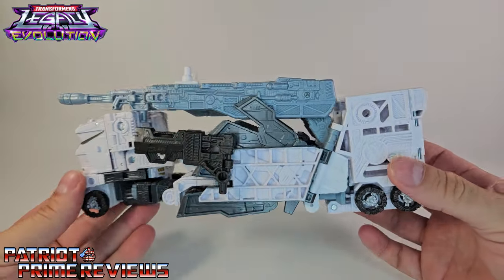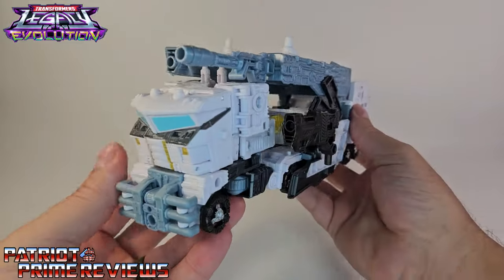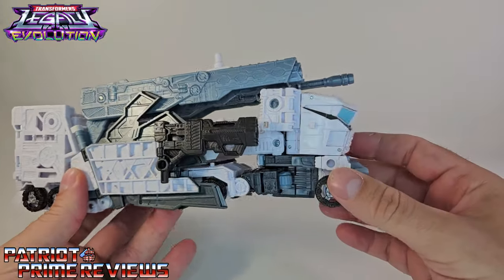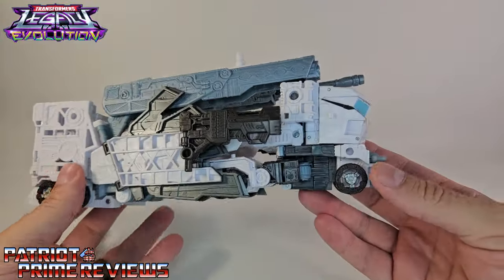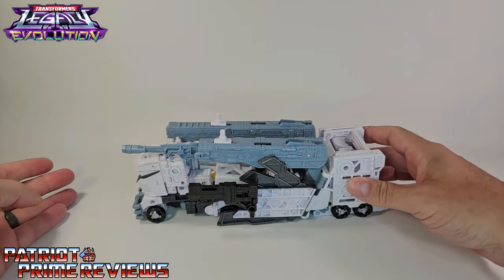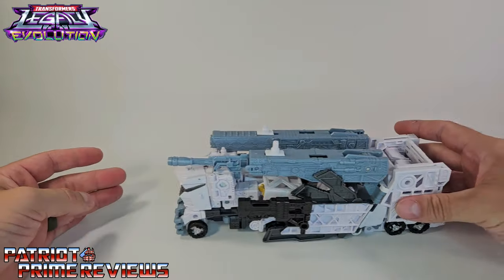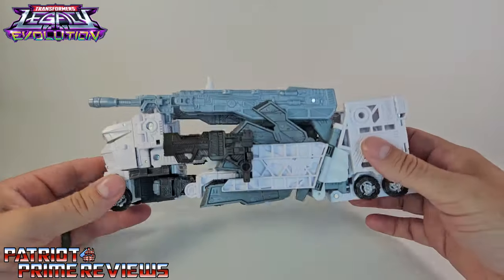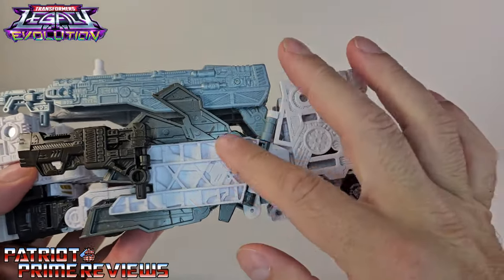There is Nova Prime in his vehicle mode. And what a pain in the butt to transform. I have never liked the way this figure transformed. The same with Ultra Magnus. It was just way too much parts forming and way too fiddly for me. But once you get him together, he doesn't look too bad. He suffers from the same thing that Ultra Magnus did, he's not perfectly straight, so he doesn't roll really good, and the cab doesn't turn. He's just a straight vehicle and very gappy. It just seems like he's missing a lot, especially right here.